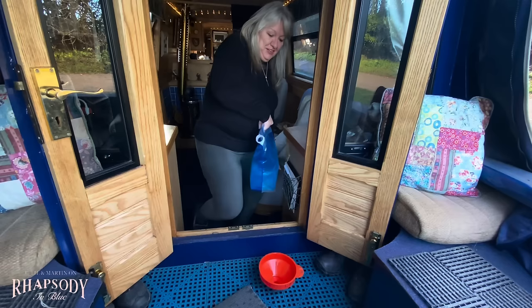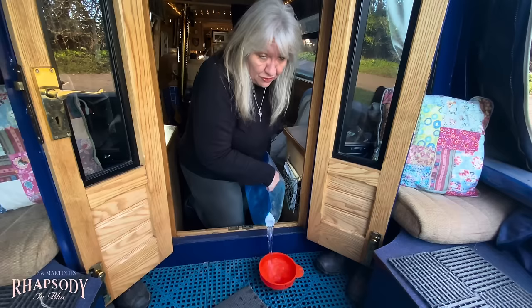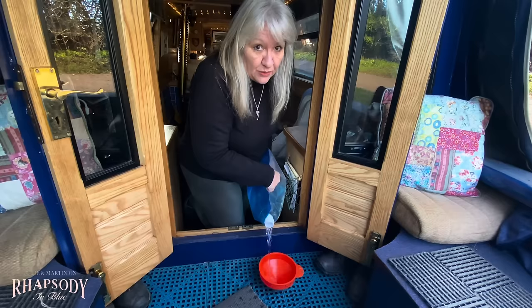We forget, when we used to be in a house, we just took it for granted that you'd turn the tap on and there'd be water. But when you're on a boat, you always have to make sure you can source your water. Thankfully, we're not far from a water point and Martin can go up and fill them up, bring them up, and I can put them into the boat.